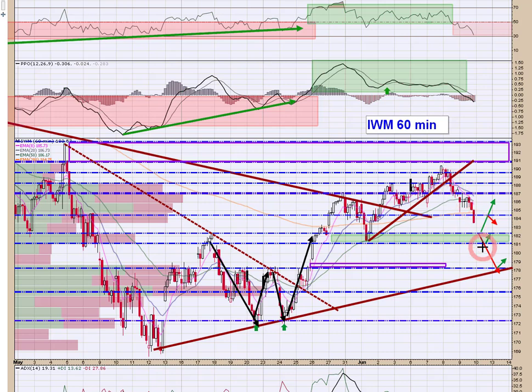That would be fine. So now if we end up breaking higher out of the gate, I think this 184.50 would be a buy point on the way up, and then your target would be 187, and so those are your levels on IWM.